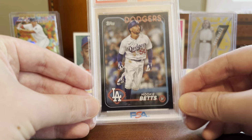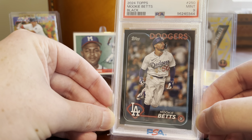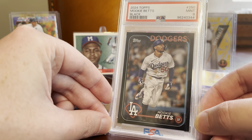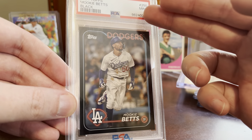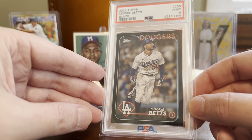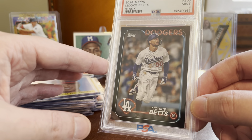So it's the 2024 Topps, the black parallel of Mookie Betts. I mean, just a killer, gorgeous looking card there. Was really attracted to this because it's already graded up in a fine 9, which is not an easy grade for a paper parallel like this. These Topps Black tend to be pretty tough grades. I love the photograph on Mookie's 2024 release.